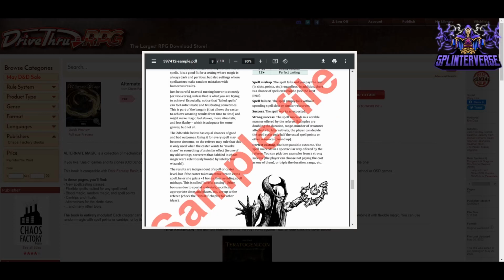So on a mishap, the spell fails and you pay the cost regardless. In addition, there is a chance of a spell catastrophe. And then on spell failure, the spell simply fails without spending spell slots or similar resources. Success, it's normal. It works as expected. Strong success, the spell succeeds in a notable manner offered by the referee. Examples are doubling the duration, range, number of creatures affected, etc. Alternatively, the player can decide the spell costs only half the usual spell points or other resources, rounded up.